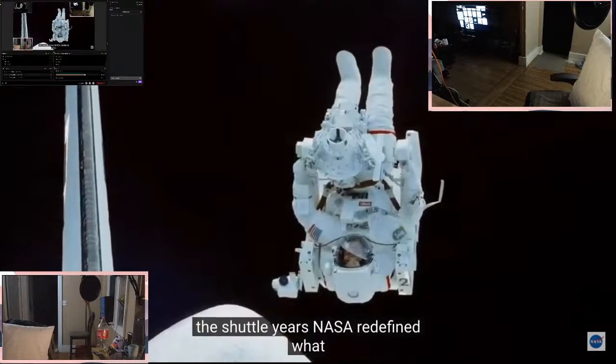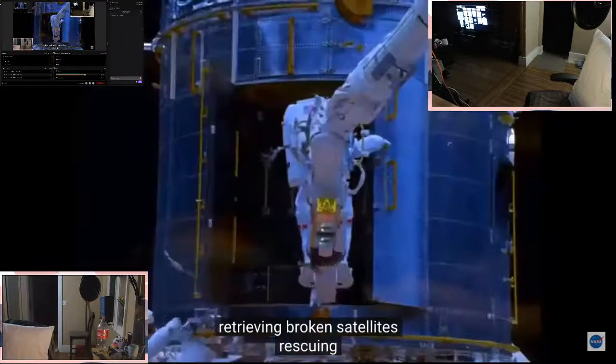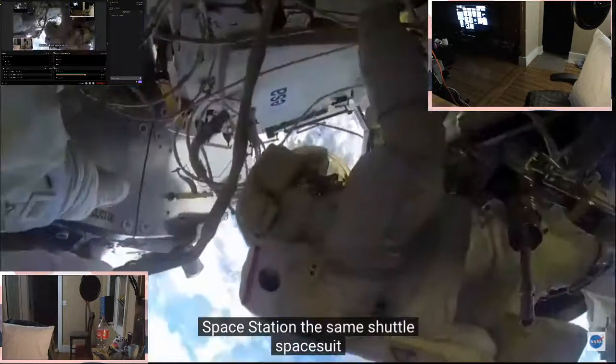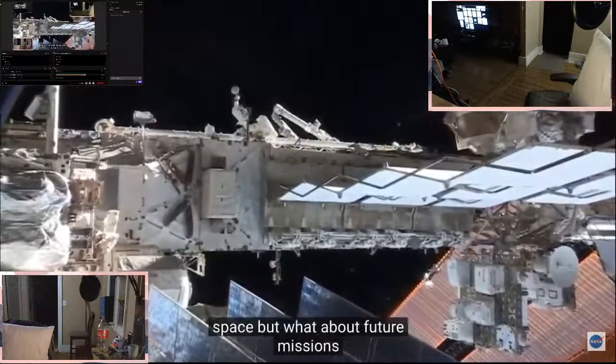During the shuttle years, NASA redefined what could be done with EVA suits and tools: retrieving broken satellites, rescuing and rebuilding the Hubble Space Telescope, and building the International Space Station. The same shuttle spacesuit is on the space station today. It allows us to maintain and repair our home in space.